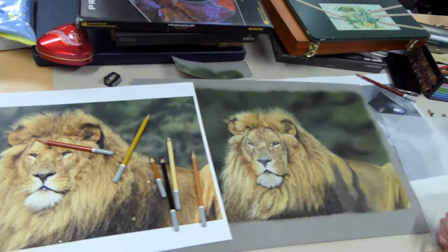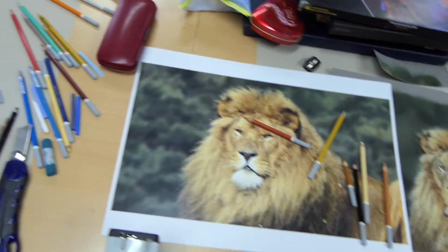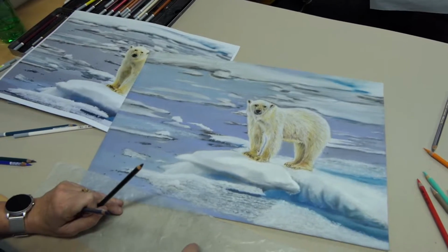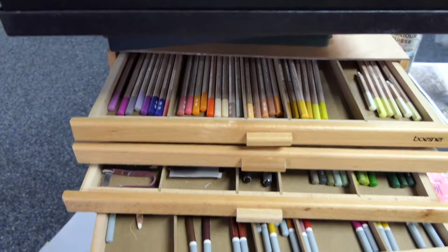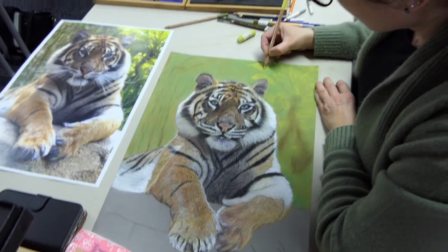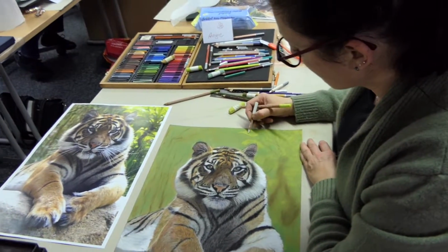You can see here, students are using Stabilo Carbothello pencils. They're really the mainstay of getting a painting started, certainly for me. But we also use a wide variety of pastels on the courses. There was Unison Pastel at the top there, lots of Caran d'Ache pencils, Conti sticks, the Rembrandt pastels.